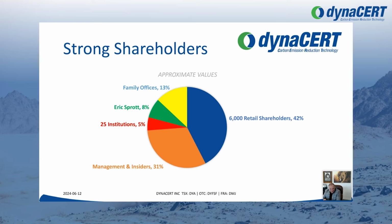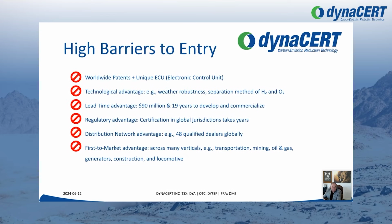Long story short, Eric Sprott invested $15 million in the company, and he said, Jim, I believe in the future of carbon credits. I don't believe there's a company out there better positioned to take advantage of the carbon credits than dynaCERT. That's why he's invested. That's why he's holding his investment, and we are thrilled to have him as a significant shareholder.